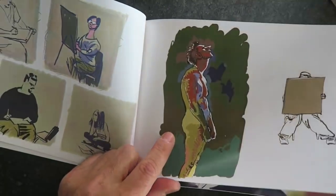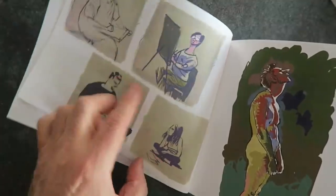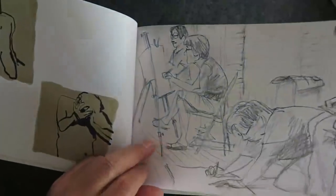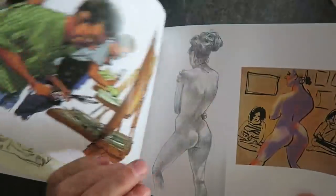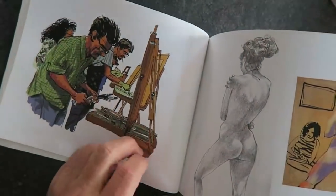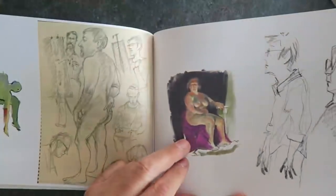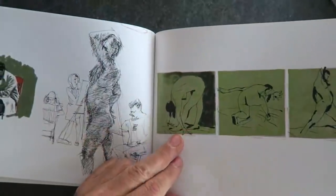Some of them are done digitally. Some of them are of the other people drawing, and it's a just beautifully designed little book too, with a couple of notes here and there. He's just a really accomplished artist with a great sense of humor. So there's always some fun to be had.